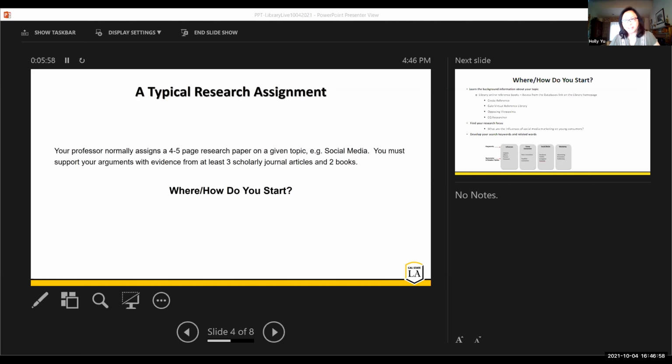You can Google it, you can use Wikipedia, but the library's reference tools are more authoritative and guarantee the correct information. On the web, anybody can post information, and sometimes it may not be accurate. So the first step is to identify your background information about your topic.